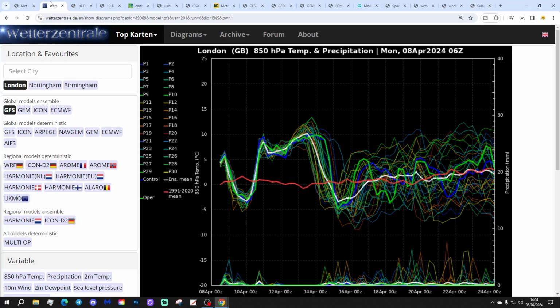These are the GFS upper air temperature and precipitation ensembles for the next couple of weeks, looking at London today. The red line is the 30-year upper air temperature average for London. We're starting off above average at the moment. A little bit of cool down coming up tomorrow and in towards Wednesday, and then we'll lift the upper air temperature up again through the middle and second half of the week, becoming very mild if not warm, with southwesterly winds continuing right the way through to the end of the week.